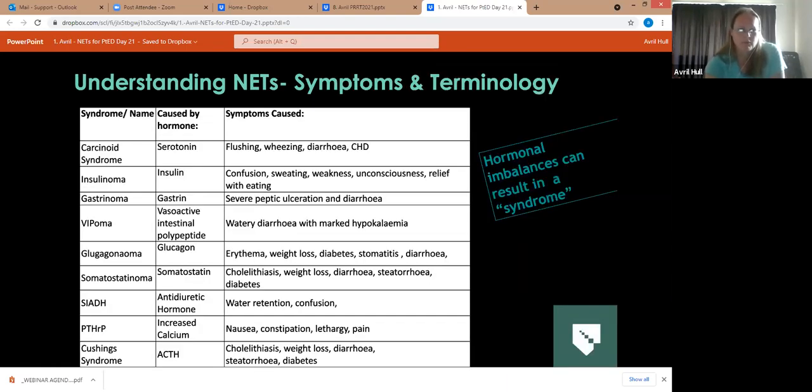As I mentioned before, we like to confuse things with the names. When we have a group of hormones, or a specific hormone, causing a group of symptoms, we often refer to our neuroendocrine cancers by a different name. So for example, one of the more common ones, carcinoid syndrome, if you've heard that referred to for your specific case, it probably means that you're getting diarrhea and flushing most commonly, and the hormone that's probably most involved with your cancer is serotonin release. And it can be different for different people.